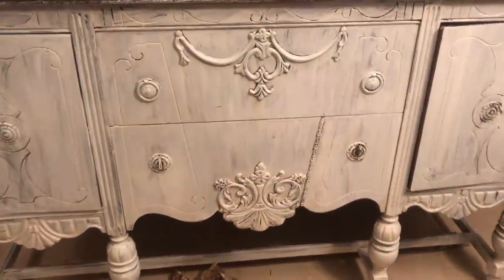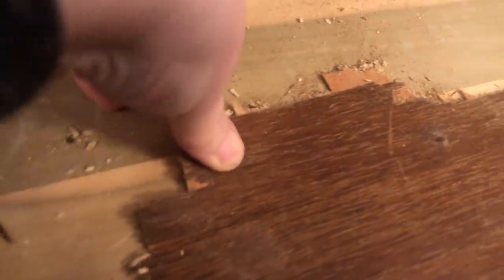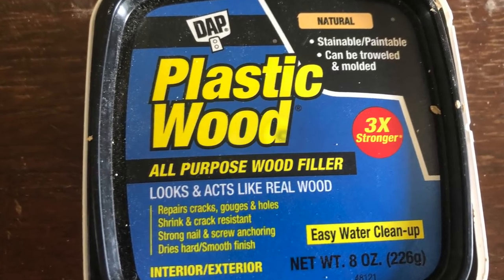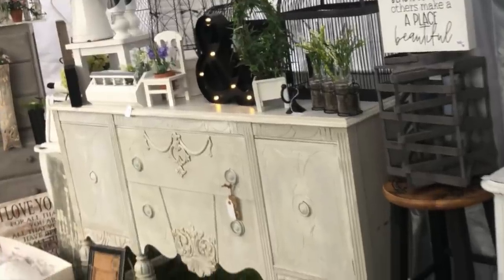Okay, I painted a base coat of white. And look at this. What a mess. It literally was coming up, so I had to tear it out, and I'm just gonna putty it up. See? Thank goodness for this plastic wood, because I used almost a whole entire tub on the top. I originally tried to glue it down, but it just was not right because there was damage underneath. So it just needed to be ripped out. But it did turn out gorgeous, I have to say.